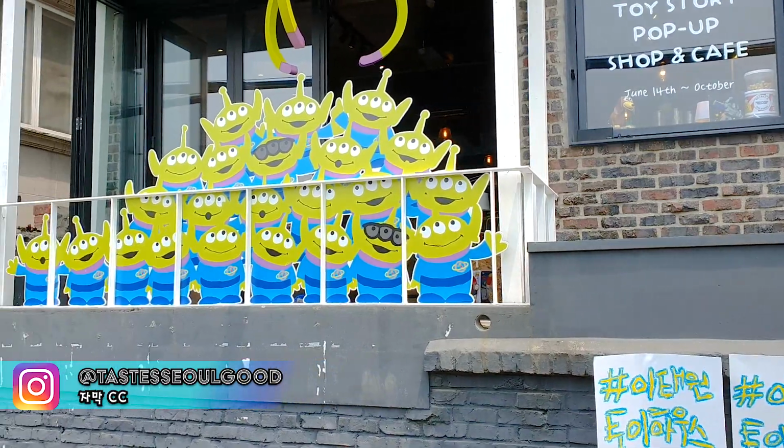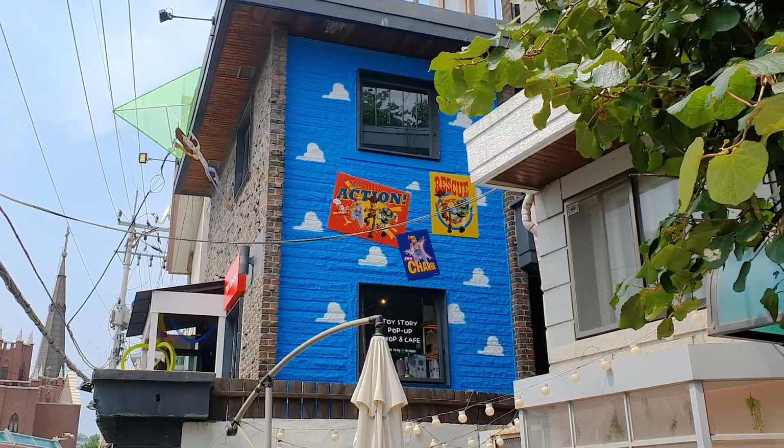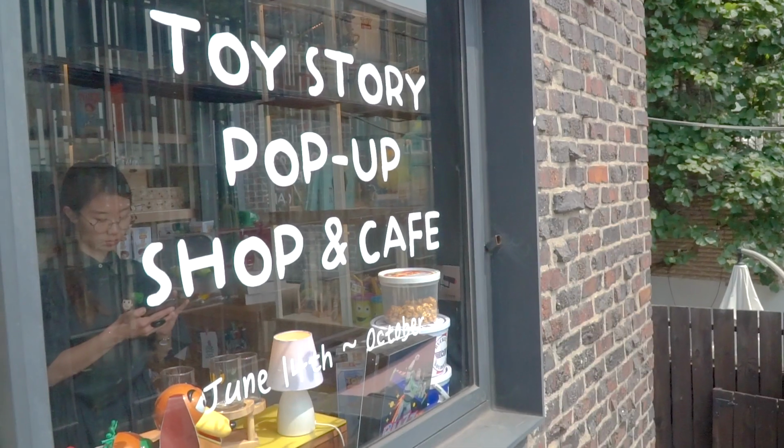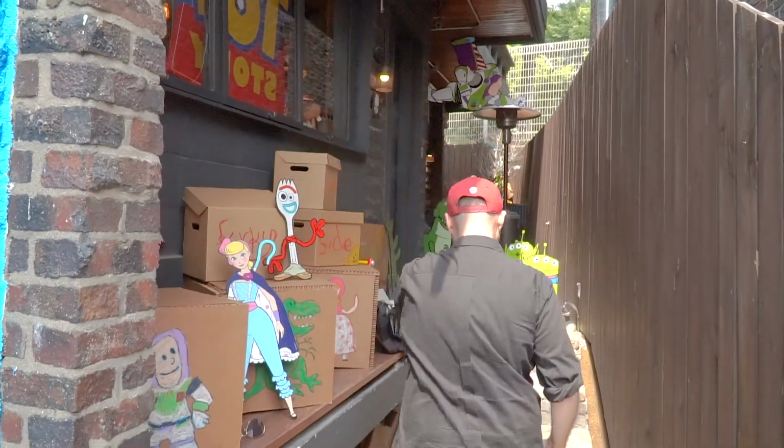And we are checking out this. This is called the Toy House, and it is a pop-up store and cafe to celebrate Toy Story 4 that's coming out soon. We're gonna go check it out. We're gonna see what all the hype is about. To infinity and beyond, let's go!